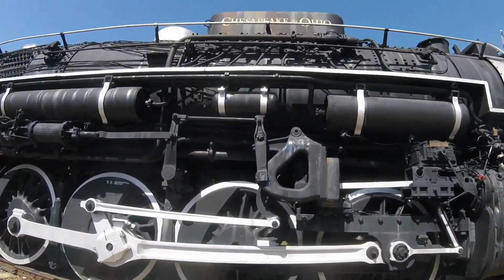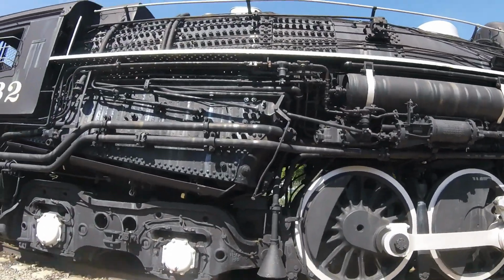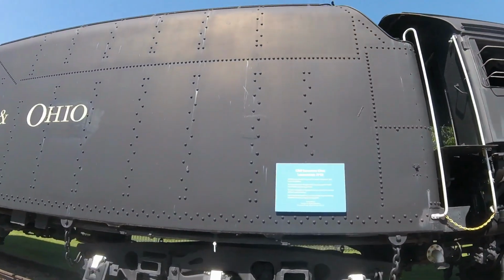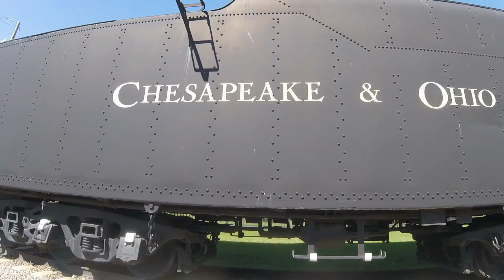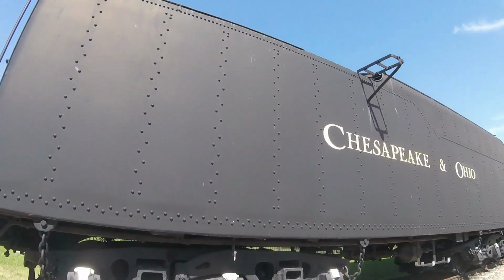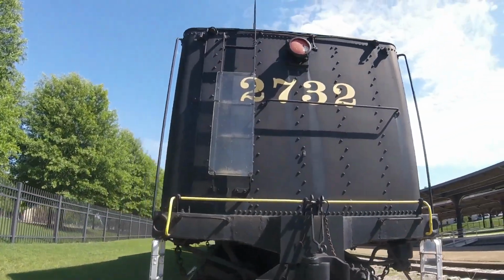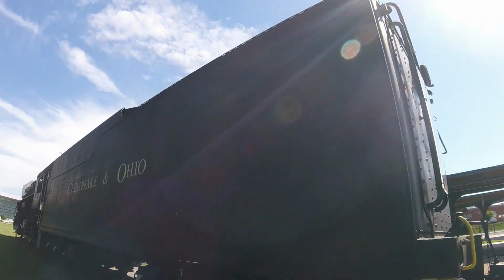The K4s were extremely successful and operated over most of the Chesapeake and Ohio Railroad system, hauling passenger trains as well as freight. Then it was retired, and in 1962 it was donated to the city of Richmond, Virginia by the Chesapeake and Ohio Railroad and was then put on display at the Richmond Visitor Center till it was decided it needed a new home somewhere. It was then moved to the Science Museum of Virginia in Richmond, Virginia, where it is today.